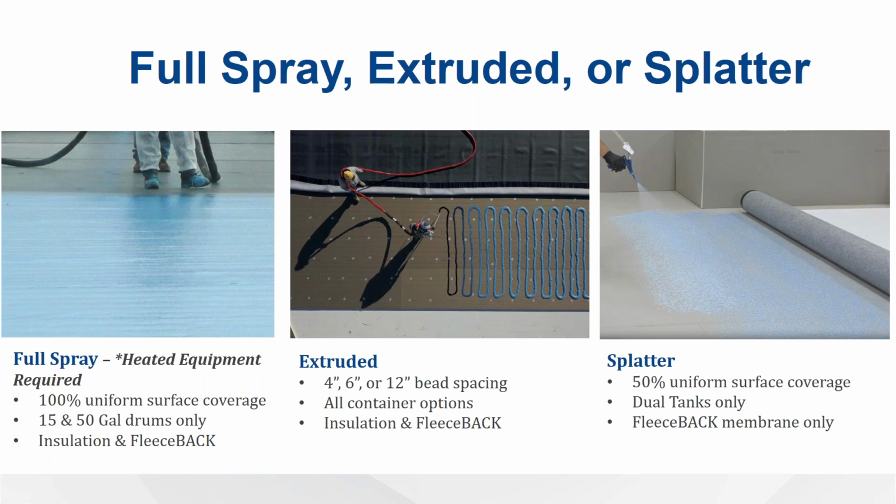The dual tanks, when you apply it via the dual tanks with this method, it actually comes out already kind of like a foam body. It doesn't expand or rise as much from there as the other options. So we actually say out of the dual tanks, it should be a 1.5 inch thick bead when it hits the, if I said deck earlier, I should say substrate, whatever the substrate is. So just to make that point.